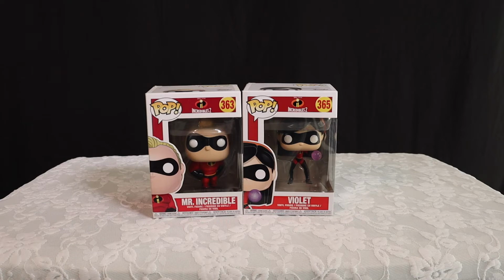I love The Incredibles, but I didn't particularly feel drawn to seek out the Funko Pops. I can't specifically say why. I've got nothing against them, I just didn't. But I had to get Violet because I cosplay Violet and I really like to have the Funko Pops of things I've cosplayed, if nothing else. And then Mr. Incredible I think was there with her, so I thought, all right, I'll get one so they can match and be happy together.